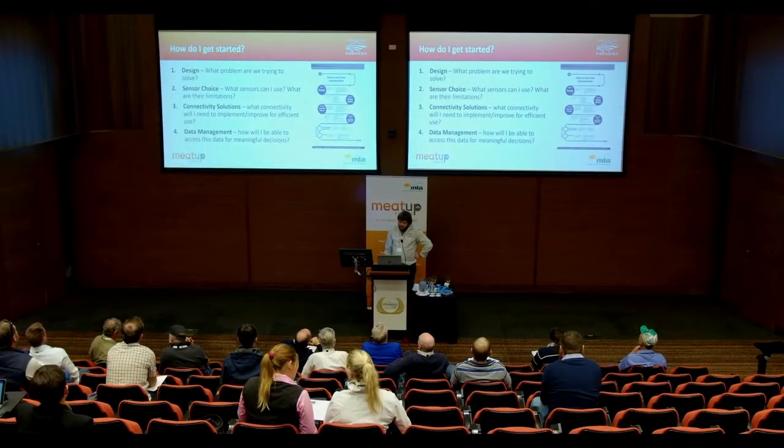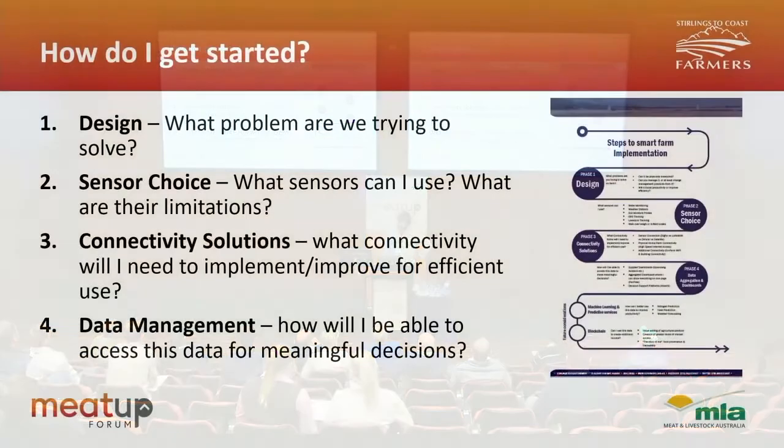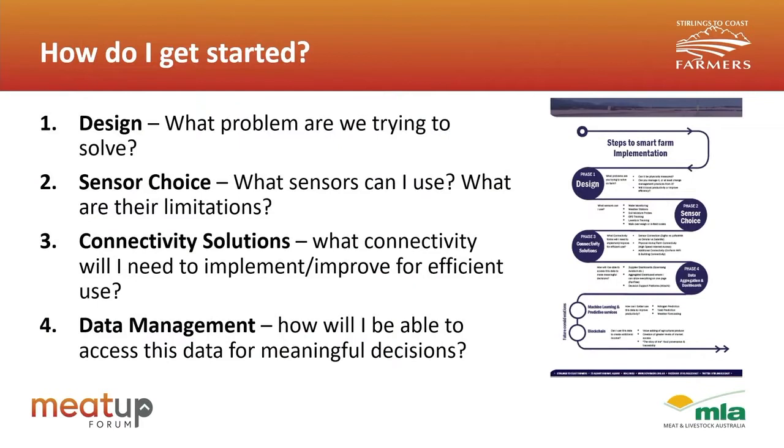And one of the most common questions asked is, how do I get started? And it really comes down to four points. It's designing, having a good design of what you're actually trying to do and what problem you are trying to solve. It's never the other way around. You don't find a sensor and then try and identify what problem it will solve.